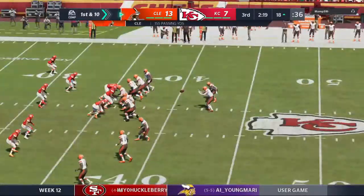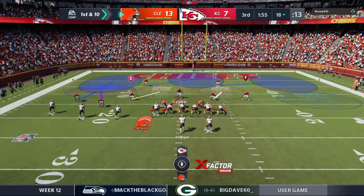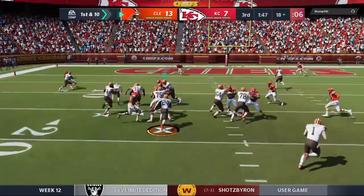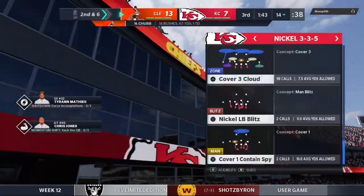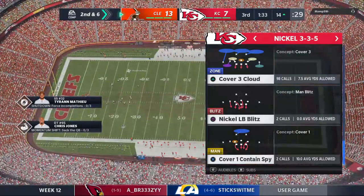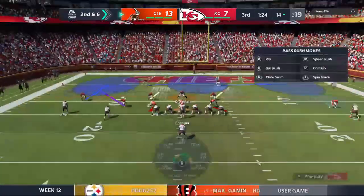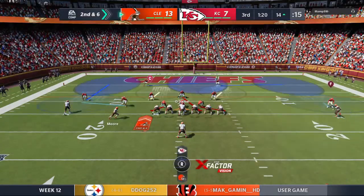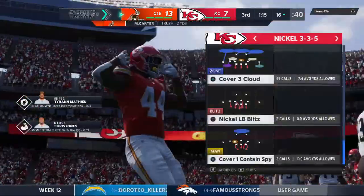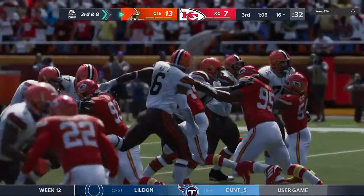The pass. That's good. Complete to number 8. A gain of 19 yards. And the Browns get a first down. Chubb, the ball carrier, taken down at the 14-yard line. A gain of 4. It's now 2nd and 6. I don't even know. That is the king of getting lucky. A gain of 2 yards, and it's 3rd down.